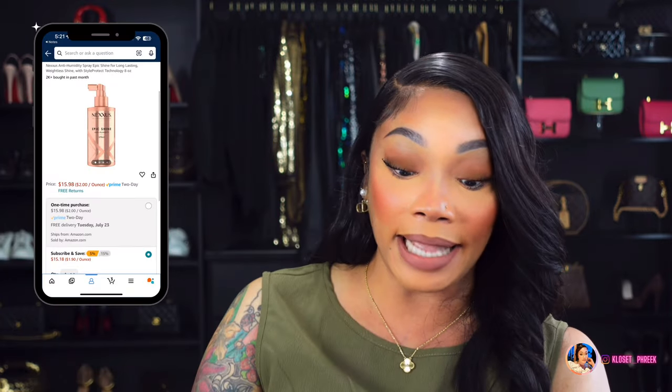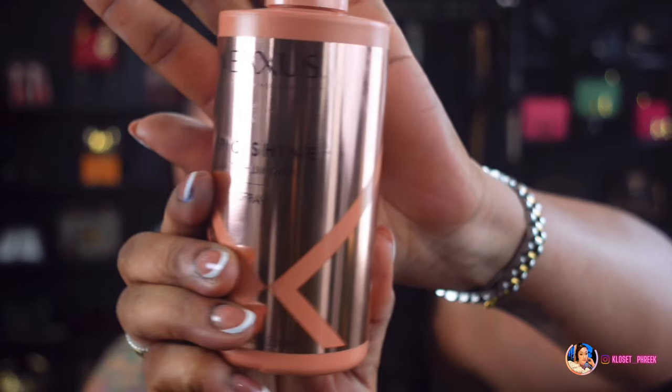That is why I actually recommend this, especially once I hot curl my hair. It just really gives it that luster that I'm looking for with this raw hair. And following up on that, I also picked up the Nexxus Anti-Humidity Spray Epic Shine. This stuff is amazing as well. If you have flyaways, if your hair is a little frizzy, a couple spritz of this stuff. What I do is spritz it in my hand, rub my hands together, and then put it on the top of the hair and then on the ends of my hair.